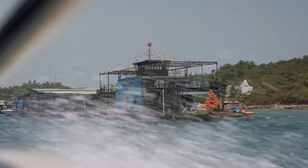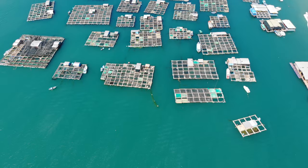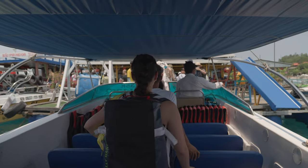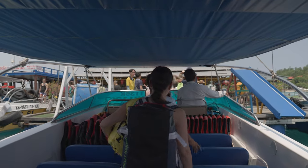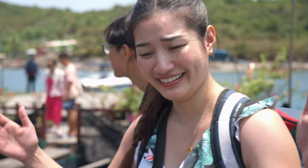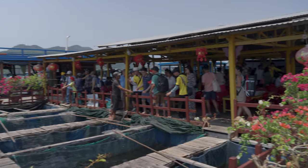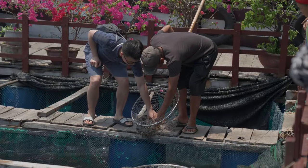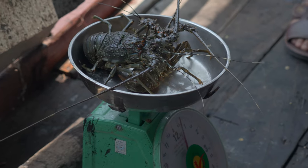Second stop was a fishing village, with floating houses that raise many different types of seafood such as fish, snails and lobsters. This is where we ate our lunch, and you can choose to add seafood and let the restaurant prepare and serve it fresh on the spot. We decided to try the lobster.